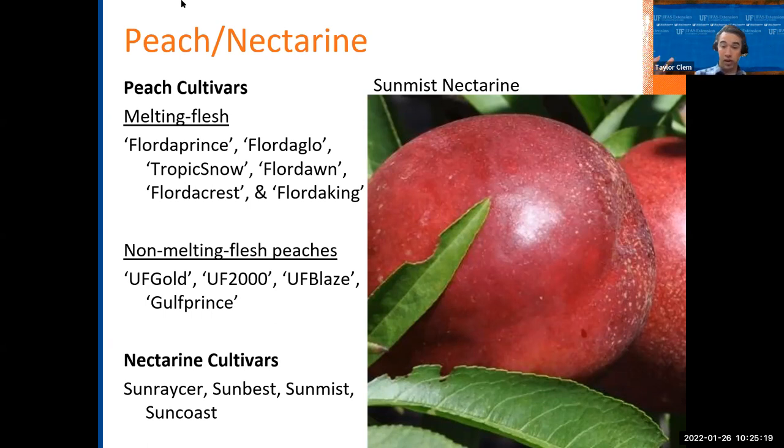There's the melting flesh and then the non-melting flesh. The melting fleshes are the ones that get much softer as they age. The non-melting do not, essentially, as they ripen. But then there's also another little classification that I don't have broken down in here: some are really easy to remove the pit, and some are not as easy to remove. But we just broke them up into this.